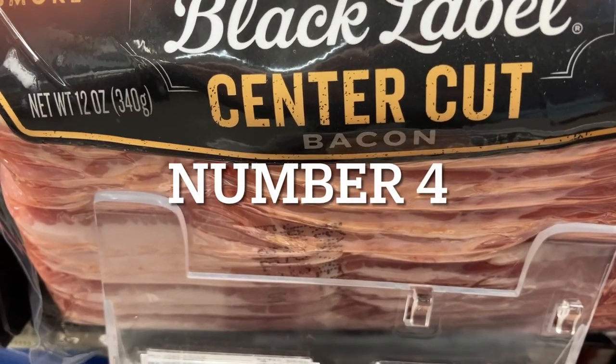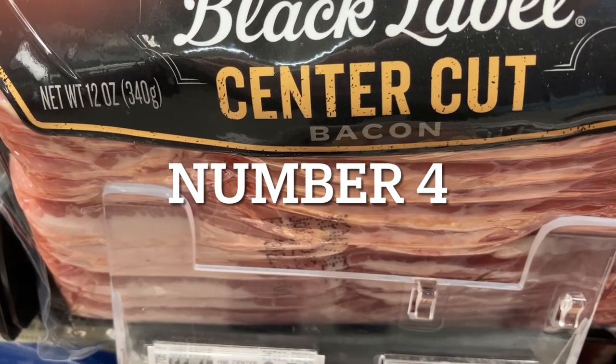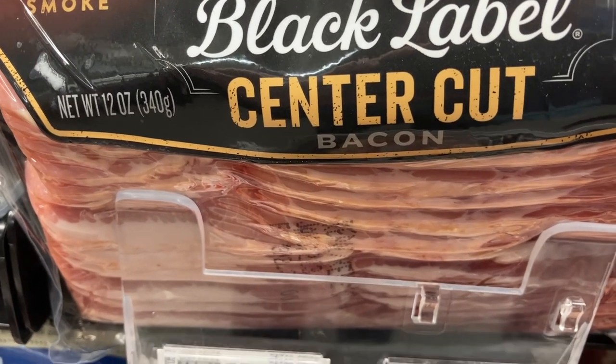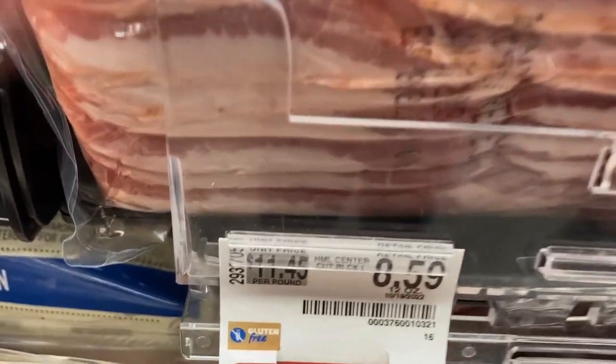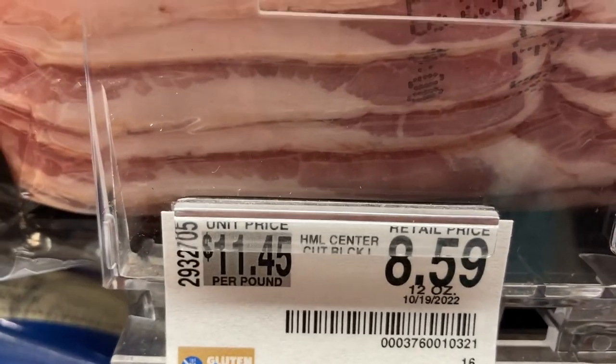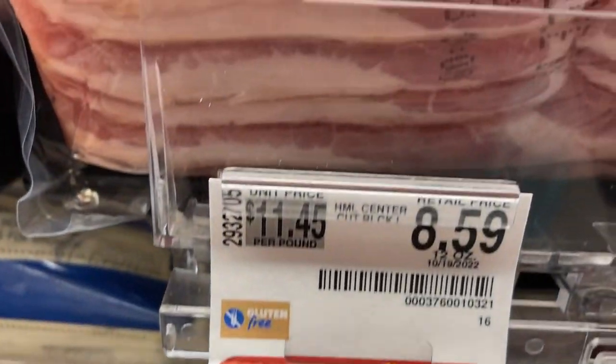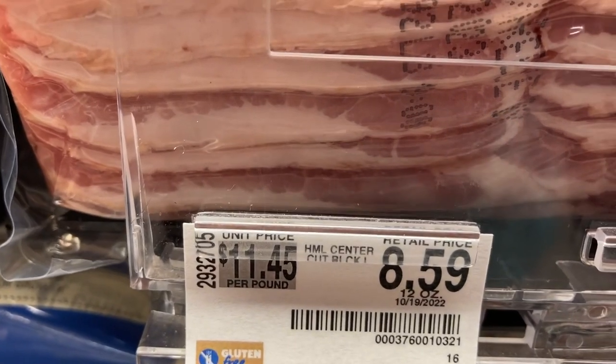Today we're looking at four pantry staples for your kitchen. They have fallen prey to inflation. Look at the price on those. $8.59. It is on sale for $6.99, but that's a lot of money for some bacon.